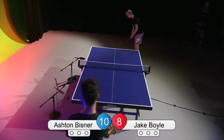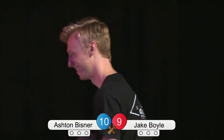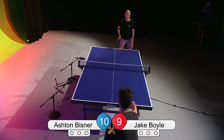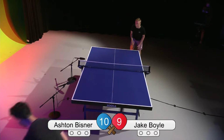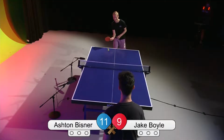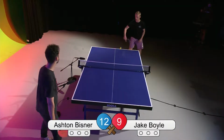Score is now 10-8. Really close game so far. I feel like it's going to go off the table. Make that 10-9. Really close game. This is game one. Oh, 10-10. We have game point between the two opponents right now.